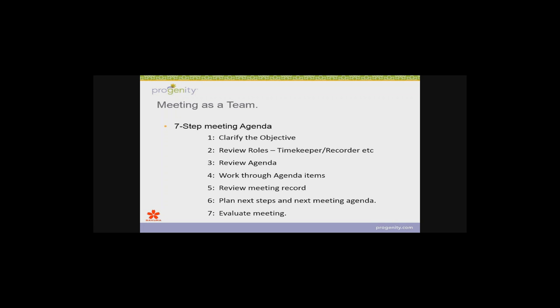So the first time you do this, it will feel awkward and self-conscious. But as you meet more frequently, you'll be able to smooth out your team meeting process, your team meeting agenda, so it becomes really functional. And then when you create your second team, it'll go much more smoothly. So let's review real quick. I know we've covered a lot of topics, but let's just work through it.